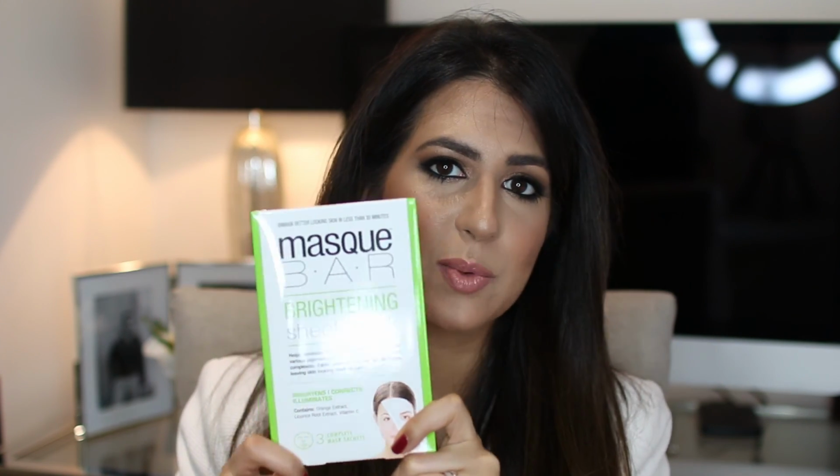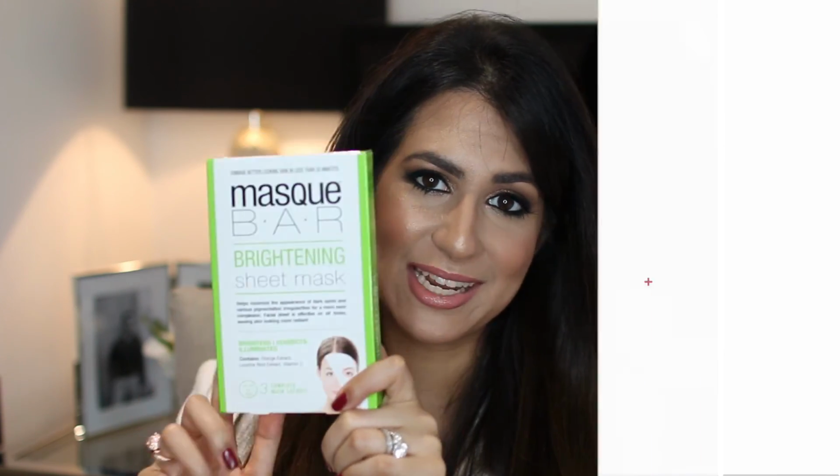It is kind of lengthy because you need to leave it on for about 30 minutes, and because it's a sheet mask you need to lie down for it to stay on your face, and you can't really be doing much while you have it on, but honestly it is worth it. It is so relaxing and it is so lovely. The effect it has on the skin is honestly worth those 30 minutes and the price. And as for a sheet mask, it is not as pricey as other ones, so I really do recommend this one, and it really gets your skin event ready.